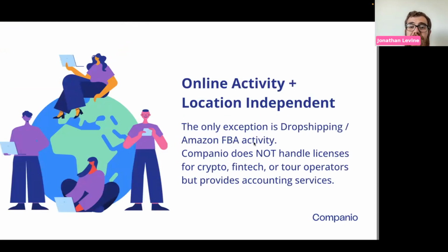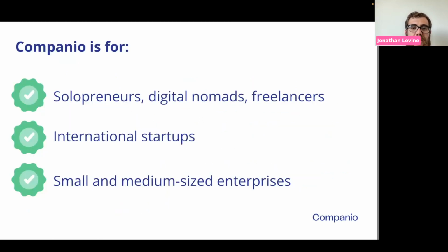So, online activity and location independent. If this is you, it's quite certain that it is for you. So the only exception is dropshipping, Amazon FBA activity, and Companio does not handle licenses for crypto, fintech, or tour operators, but we do provide accounting services to these groups. Yes, we're for solopreneurs, digital nomads, freelancers, international startups that are looking to get a base in Europe, and small and medium-sized enterprises.